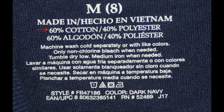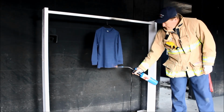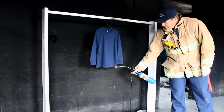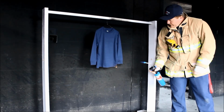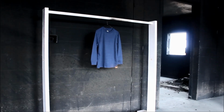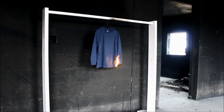The next one is 60% cotton, 40% polyester. Again, we try to ignite it in the same location. It was interesting, it took a little bit more heat to get this to go. That cotton poly blend was a little harder to get ignited. But as you're going to see in the video here, it produces rather spectacular flame and more smoke than the cotton material.